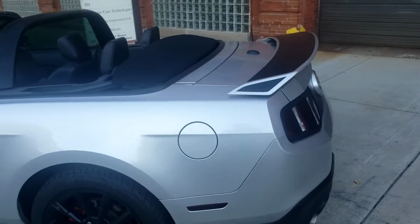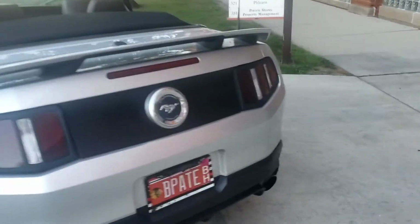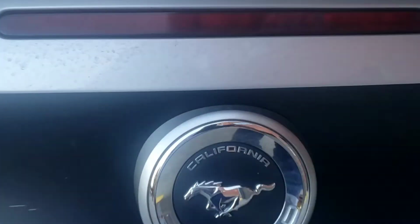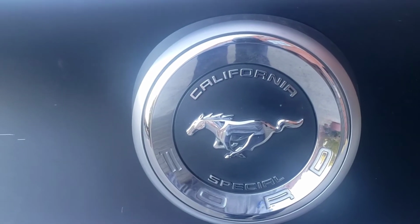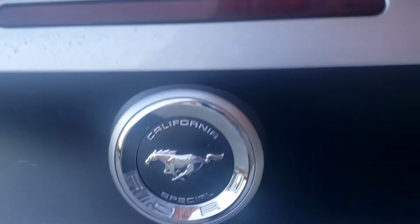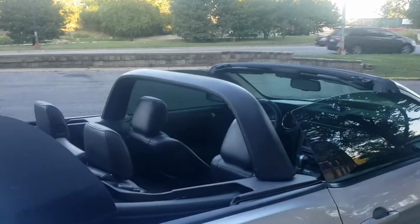The Ford Mustang GT California Special. Right here. Y'all see that? Ford GT California Special. Convertible. Vert gang.